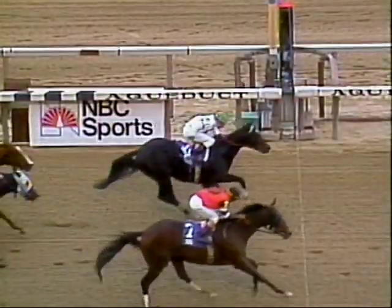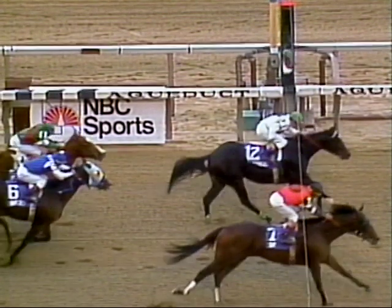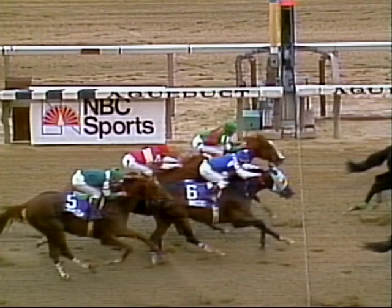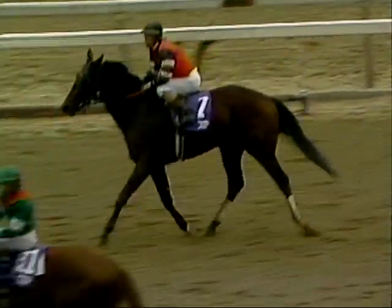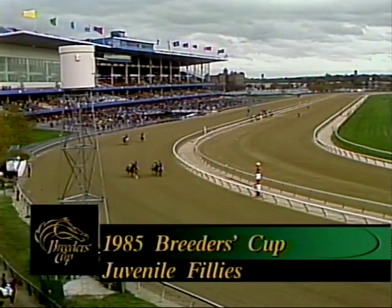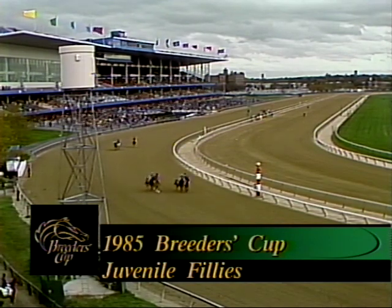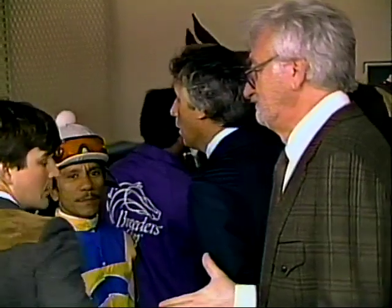It was Tasso, trained by Neil Drysdale, who got up in the final stride to steal the juvenile from Stormcat, with Scat Dancer finishing third. Tasso would go on to be voted two-year-old champion colt. The mark of D. Wayne Lucas as the dominant trainer in Breeders' Cup history began in the 1985 Juvenile Fillies. Lucas sent out a three-horse entry at odds of 3 to 5, and they lived up to their advance billing.